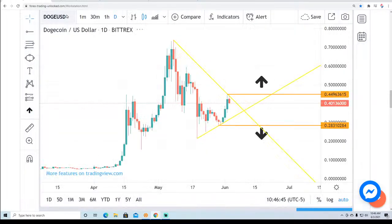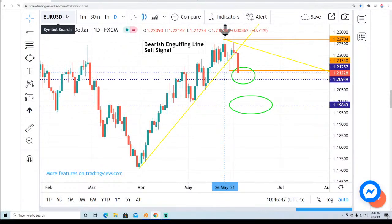Let's look at the Euro US dollar where we started off. Oh, look at that, folks. We're making new lows, and we are pushing in the boundary here. The US dollar is definitely getting a big rally today.